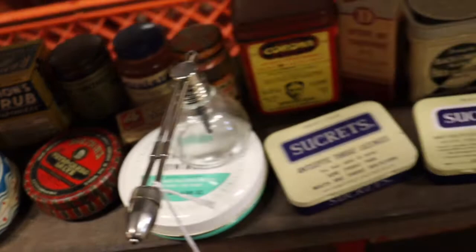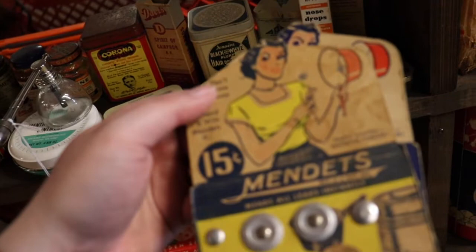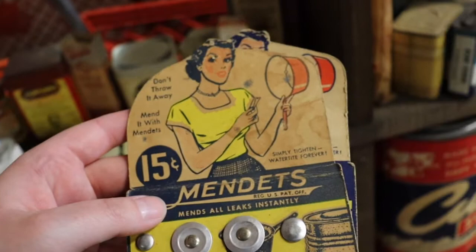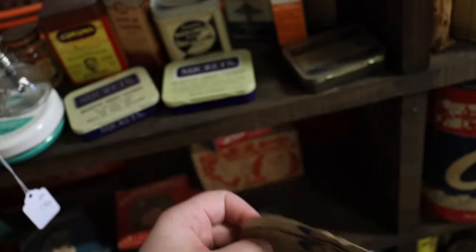This is Mend It. Let's see. Mends all leaks instantly. Oh, it's for metal pots that have a hole. You can fix it. Don't throw it away. Mend it with Mend It. Oh, wow. The graphics on that are incredible. Yeah, that's an amazing piece of advertising.